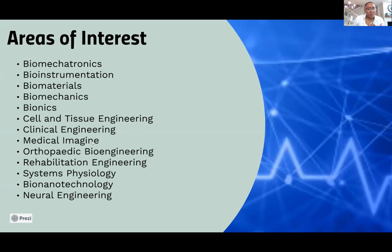Medical, this is supposed to say imaging. I don't know why it says imagine, but medical imaging. Again, we talked about CAT scans, MRIs, things like that. Biomedical engineers focus on that part of it too. Orthopedics. Obviously if you break your leg or break your arm, this is an aspect of engineering that some engineers decide to focus on. So this is the field of orthopedics.